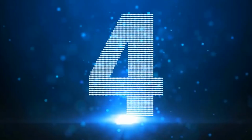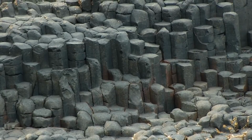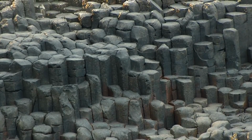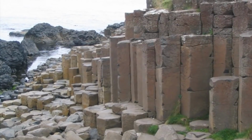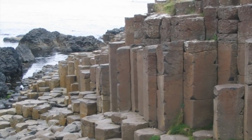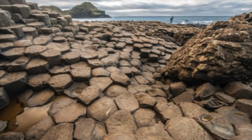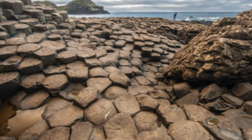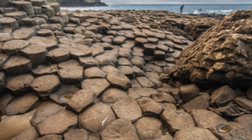So we're at number 4 already, and I want to show you guys something amazing called columnar basalt. It might sound like a weird sciencey name, but it's actually a really cool phenomena caused by volcanic activity. The most famous example of this is probably the Giant's Causeway in Northern Ireland, and just look at those perfect looking pillars of rock. It looks like humans made them, but they were actually created by molten basalt intruding through chalk beds millions of years ago. Now, personally guys, I prefer the ancient Celtic myth about how these things were formed.